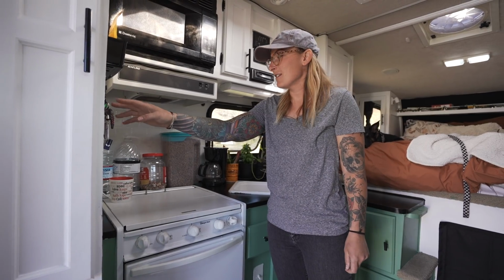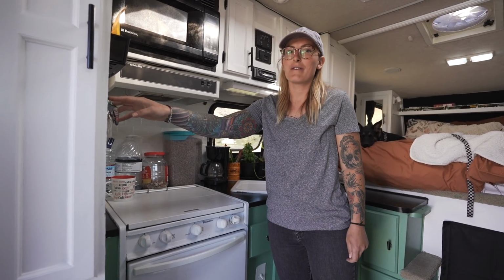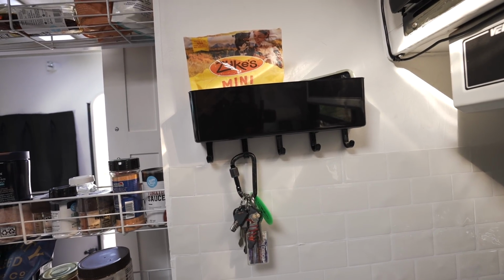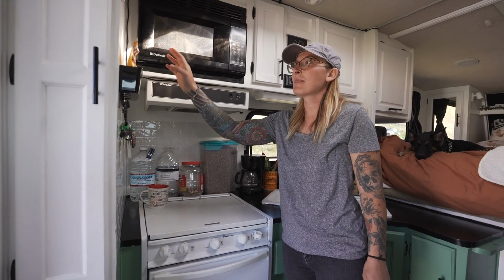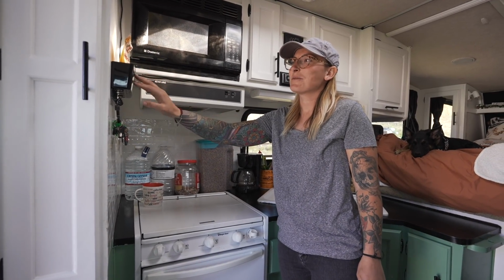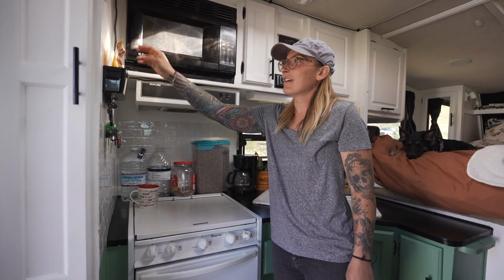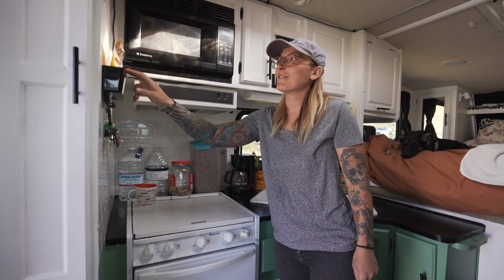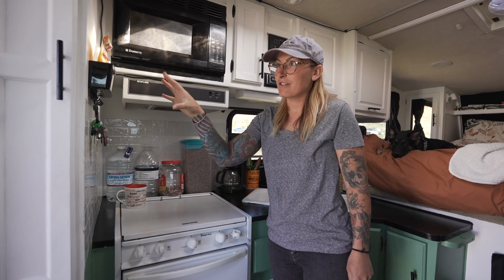I definitely recommend in any rig just having a spot for your keys, especially being a solo female traveler. Like you always need to know where your keys are. Any pepper spray you can keep in there. I keep my phone at hand, at the ready, and of course emergency dog treats because you never know.